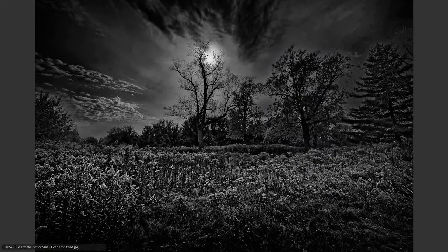An eerie scene enhanced by creative burning and dodging, no doubt. I like the overall feel of the composition, especially relating to the sky and trees. I feel the foreground plants could be left a bit darker to keep them from competing heavily with the upper half of the frame and appearing a bit too artificially light for the actual landscape.